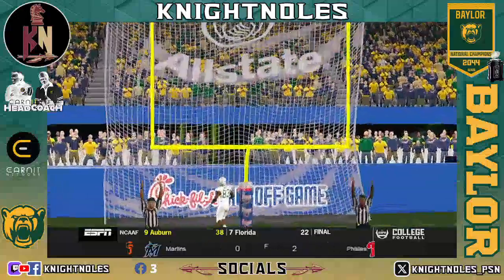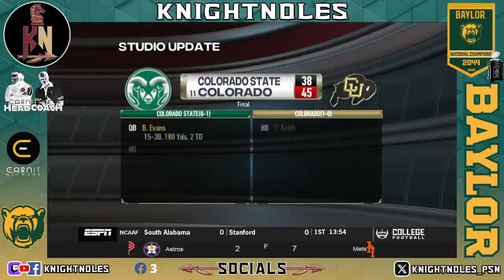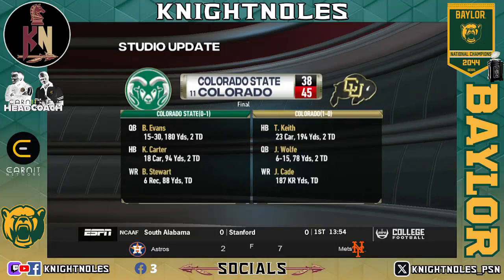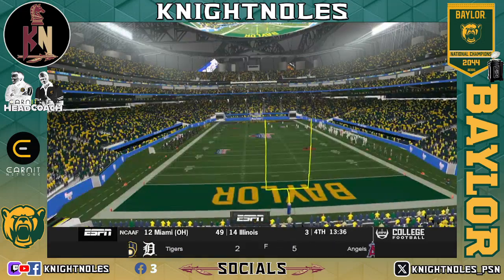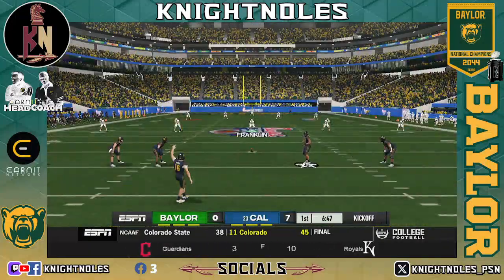The PAT. Reese Davis is standing by with this update. Reese. Colorado State takes on the Buffaloes in the Rocky Mountain Showdown. This one was tight. And for Keith, he powered his way into the end zone for two touchdowns. The Buffaloes top it off with a 7-point win.